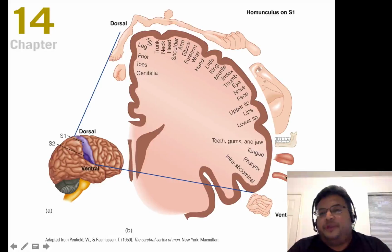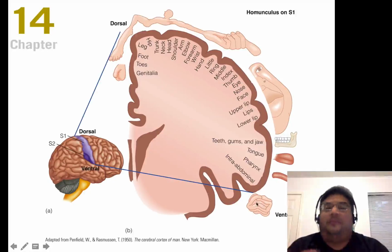Of course, we also have pain processors, sensory processors from our teeth, gums, and jaw, which of course, if you've ever had a toothache. Our tongue, obviously. Our pharynx, the pipe that goes from our mouth into our chest. And then, of course, our guts. We actually have quite a bit of cortical space devoted to processing sensory information from our guts. Which, of course, if you've ever had a really bad stomach ache, right? That's pretty miserable.